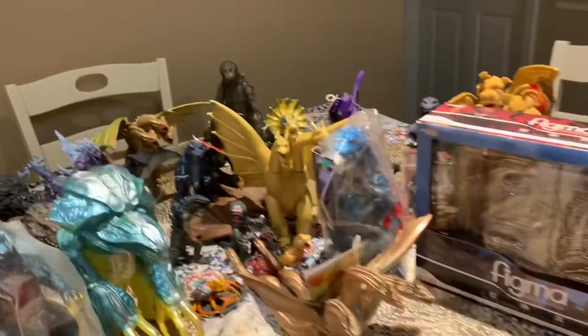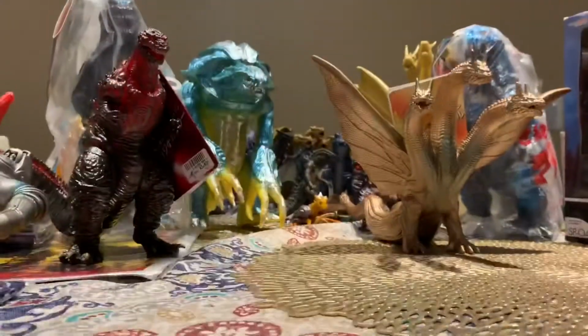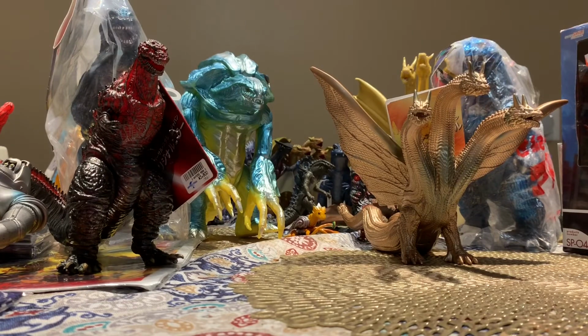Oh yeah, when I came back from Chicago, I managed to receive, I don't have it on me right now, an SH MonsterArts King Ghidorah 2019 figure. He was waiting for me when I got home, so I can't bring it out right now. He's in the car and moving, like I said.